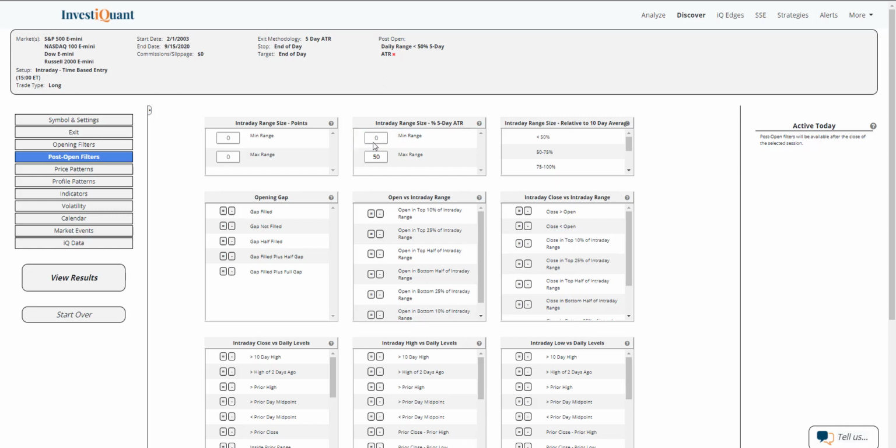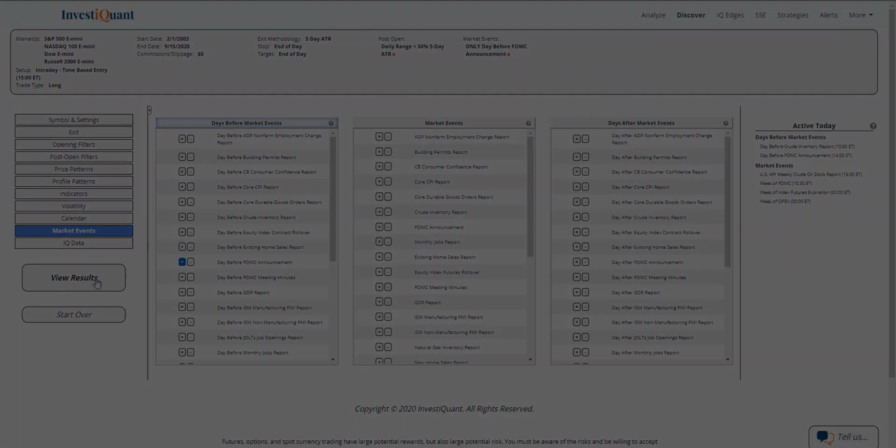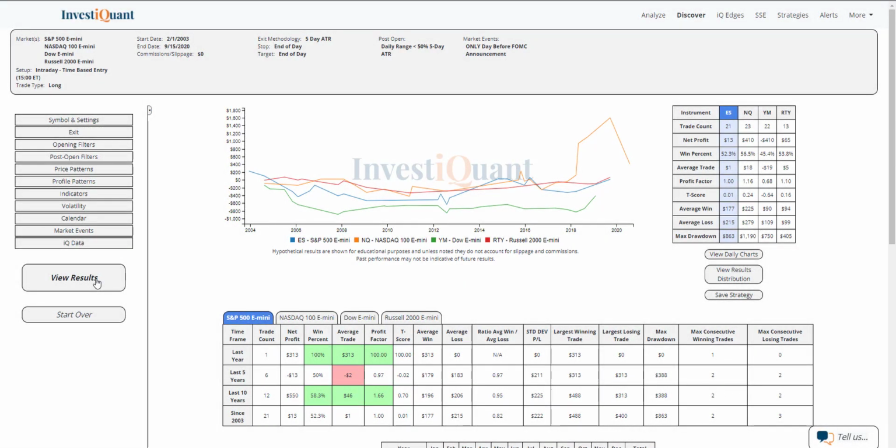And beyond this intraday range relative to the 5-day ATR, I'm going to go into the market events and say that it is the day before the FOMC announcement. Then click View Results. And here we go. So these are the results of going long at 3 p.m. Eastern Time, exiting at the close, 4:15 p.m. Eastern Time, on the day before the FOMC announcement, when you have a really tight range. And I'm defining that tight range as less than 50% of the 5-day ATR as of 3 p.m.